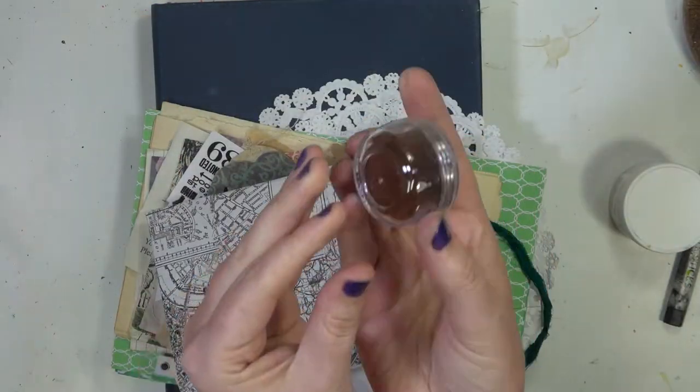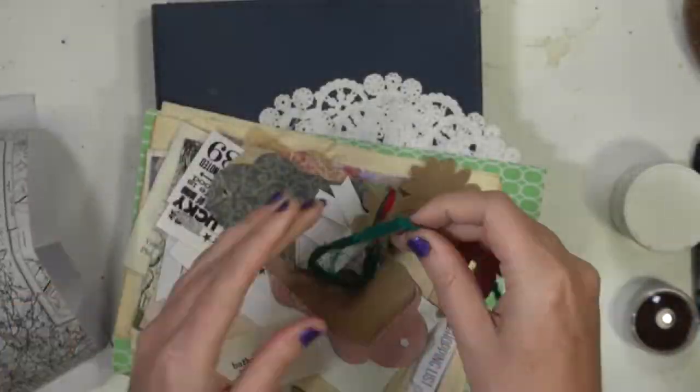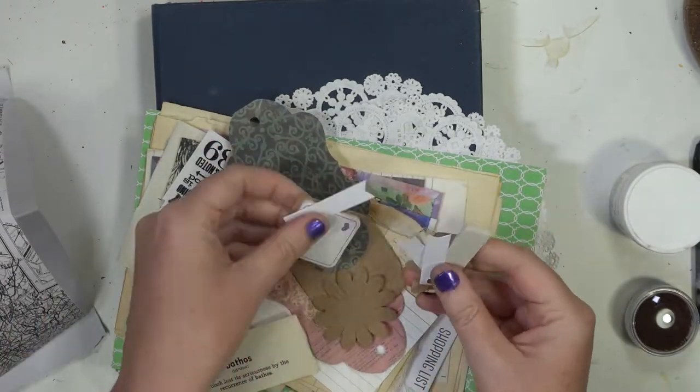This month was Laura's drop, and there is some coffee there. Oh my gosh, I'm excited. There's a cool map, lots and lots of lovely bits.